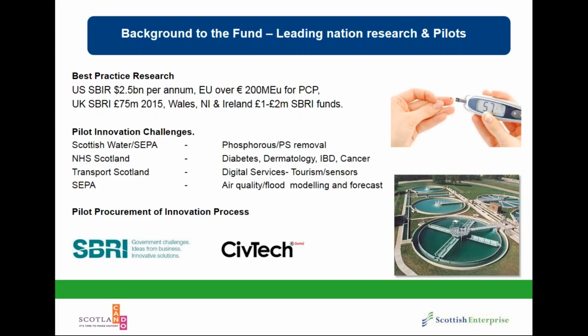So now their federal governments are mandated to spend a certain percentage of their R&D budgets to address innovation challenges through this procurement mechanism. It is restricted in that instance to US companies, but it's pumping $2.5 billion per annum into improving public services and also economic development. And the EU's looked at what the states are doing and for a number of years been promoting this pre-commercial procurement, and currently have over 200 million euros identified to support pan-European projects in this area.